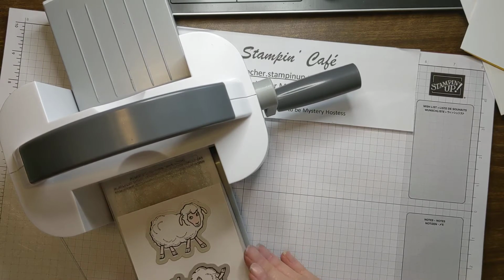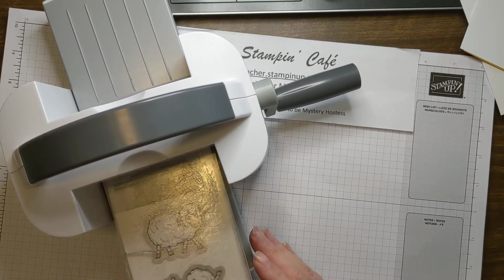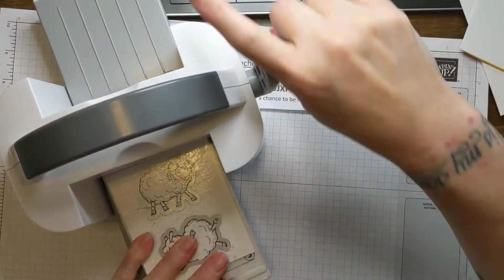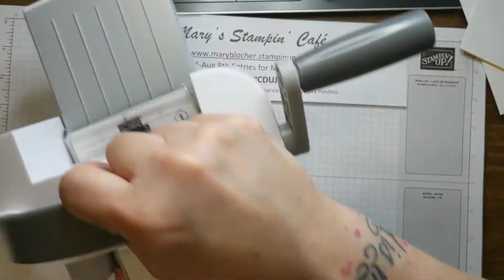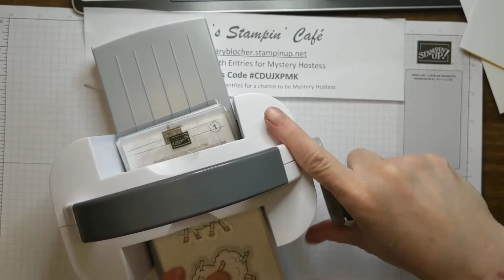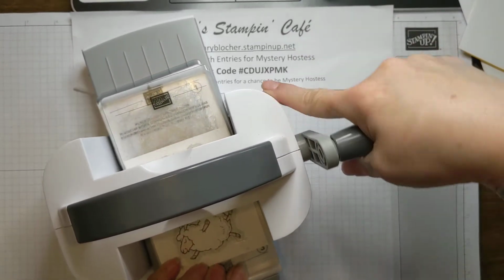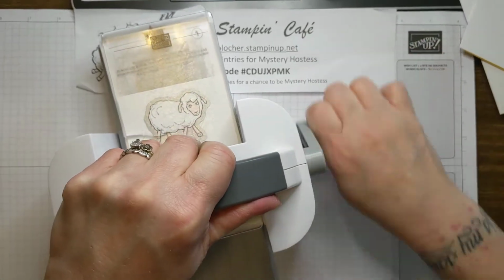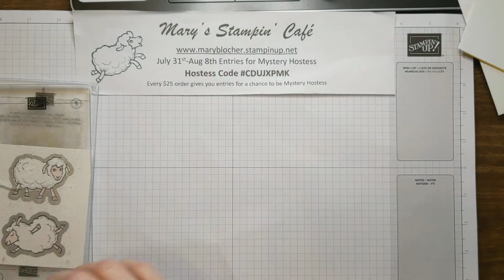The top one's fine. It's already actually gone through. But I'll recenter him and just really watch that he's not moving. There we go. So let's go ahead now and get that back going through. I have it on this mat, I'm sorry, but I have to hold the die because I don't want the die to move. And once that's going, there we go.